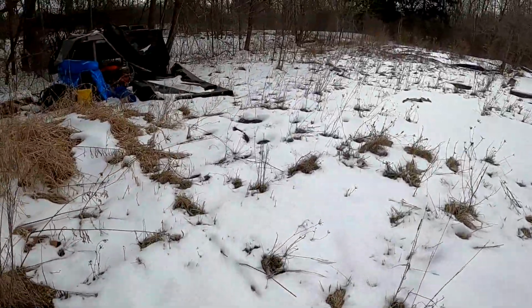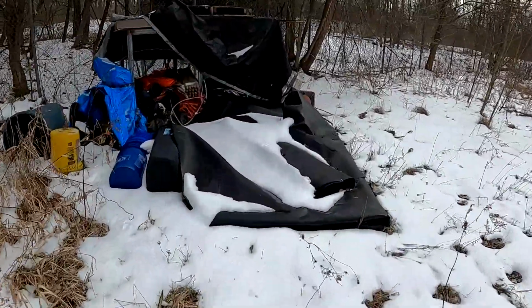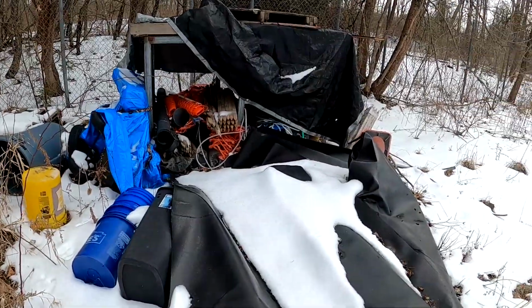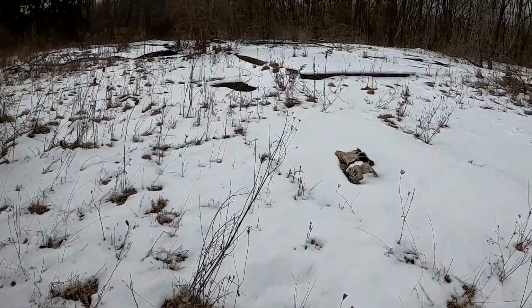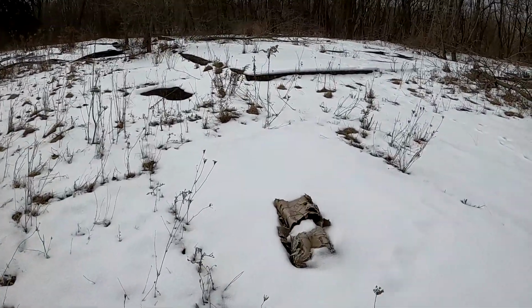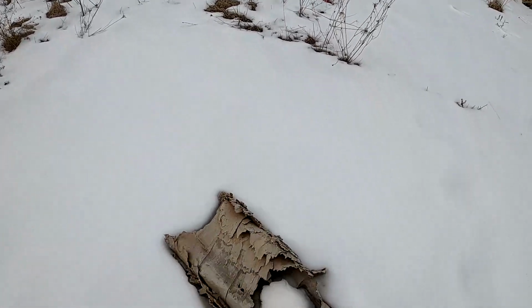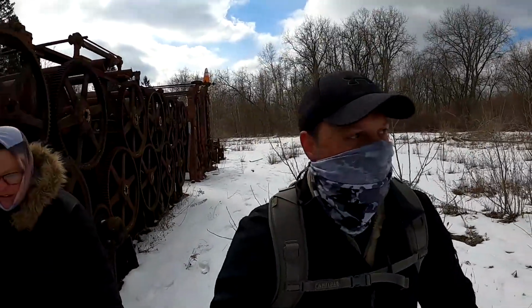Oh, this is just leftover work equipment. Some of it looks pretty new. That's odd. There's a concrete pad. Looks like some cardboard. Well, those look like deer tracks.